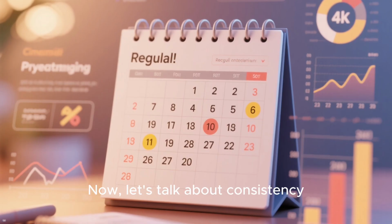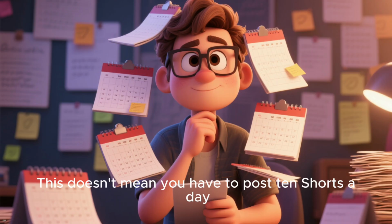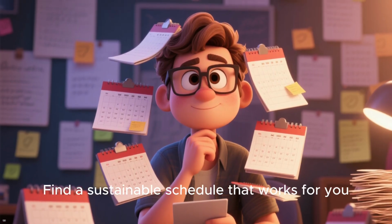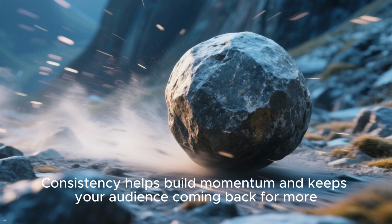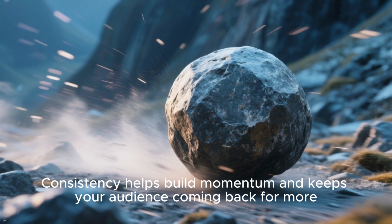Now, let's talk about consistency. The algorithm loves creators who post regularly. This doesn't mean you have to post 10 shorts a day. Find a sustainable schedule that works for you. Maybe it's 1 short per day or 3 to 4 per week. The important thing is to stick to it. Consistency helps build momentum and keeps your audience coming back for more.